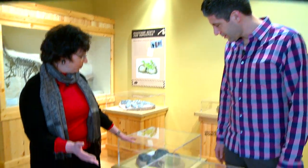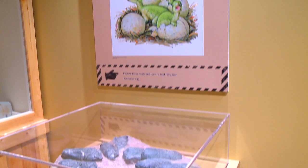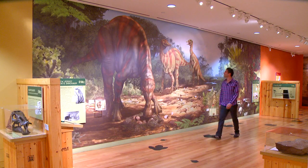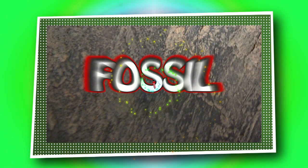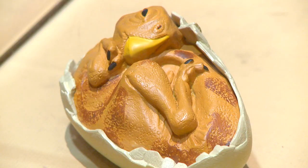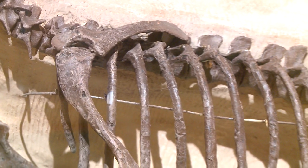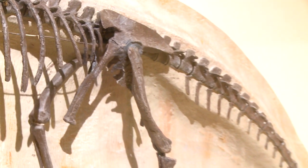We have actual models of nests. Some eggs were round, some were oval. Trace fossils, the footprints that dinosaurs made. We have a wonderful mural that depicts what New Jersey looked like when dinosaurs roamed this Garden State. A fossil is the remains of a dinosaur, a living animal that once lived on the earth. Over time, with pressure being applied to the actual bones, they transform and become stone-like. They become stone. And that takes millions of years? Many millions of years. This is so cool.